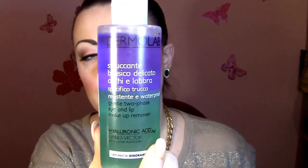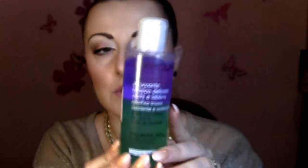The first product I'm going to show you is this Dermalab gentle two-face eye and lip makeup remover. It came in this big bottle of 150 milliliters. I really love this one. It's two different liquids, liquid and oil, and it's going to remove all of your waterproof makeup, mascara and everything. It has hyaluronic acid and nanovector, and it's so gentle, so beautiful, and takes out all of your makeup.